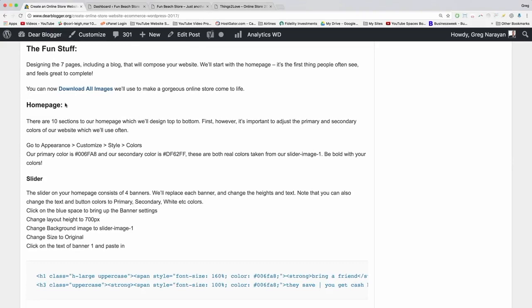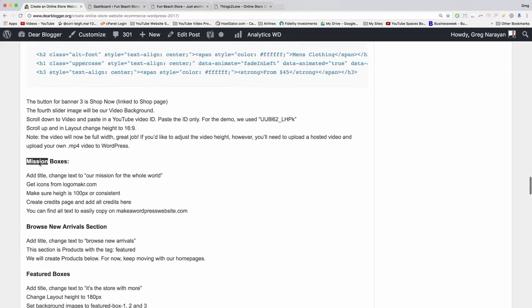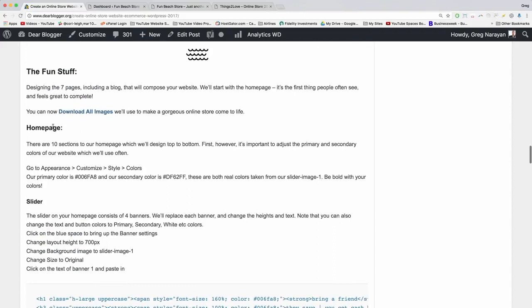All right, so we're now in our homepage section under the fun stuff. And this section contains the slider, the mission boxes, the browse new arrivals section, the featured boxes, and all of that. See, all these headers are a little bit smaller than the homepage header. All right, so this is where we want to be, and we'll start with slider and move downwards. Our guide says there are 10 sections to our homepage, which we'll design top to bottom. However, it's important to adjust the primary and secondary colors first because we'll use those often.